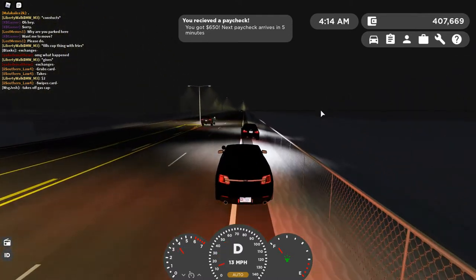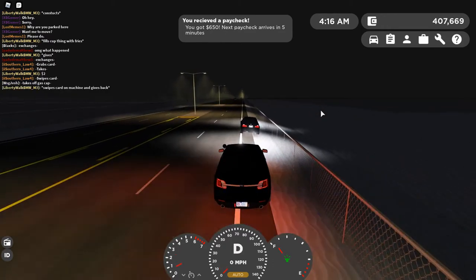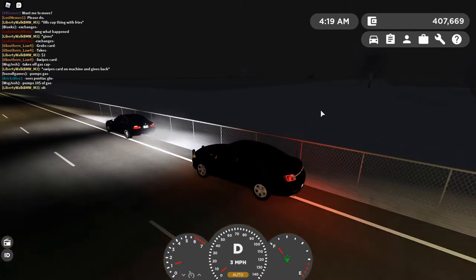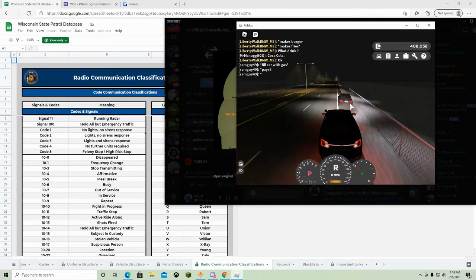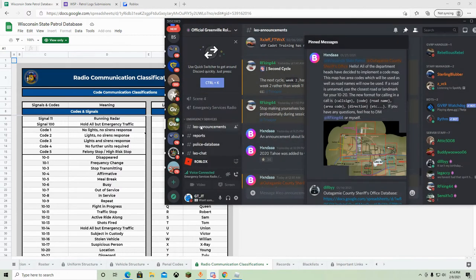David 12, show me running signal 11 at the next stop gas station. 10-11 on a 4-door black BMW sedan, facing eastbound on Greenwell Drive. Plate is Paul Frank 853. Area code 103. Scene is code 4. Nothing 32 is required at this time. 10-1 scene 2. Still getting used to that.